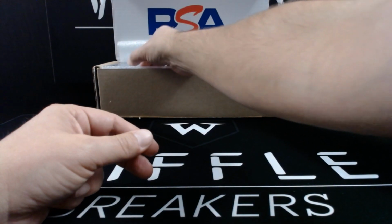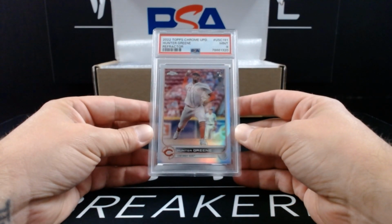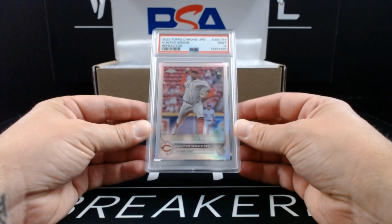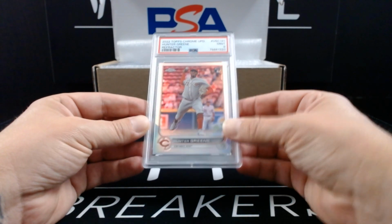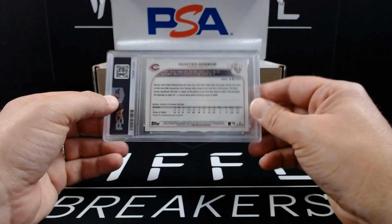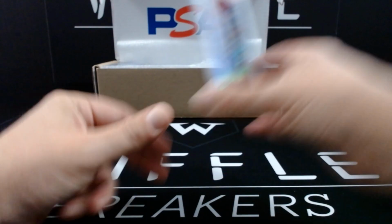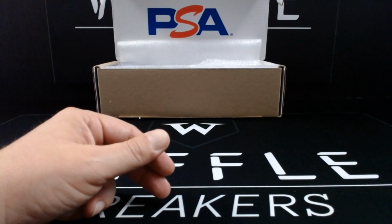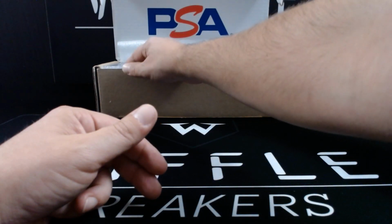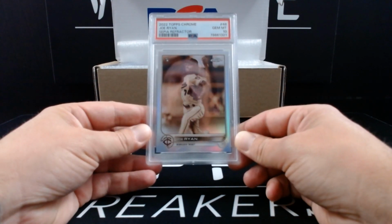Really liking the gem rate on this submission. 2022 Topps Chrome Update Hunter Green Refractor. Got a 9er. Really hoping for a 10 on this. I'm going to say it was just slightly off center. That is number 178 of 299. I've got several Hunter Greens in the submission, but I also have several Hunter Green refractors from Chrome Update that are just slightly off center.